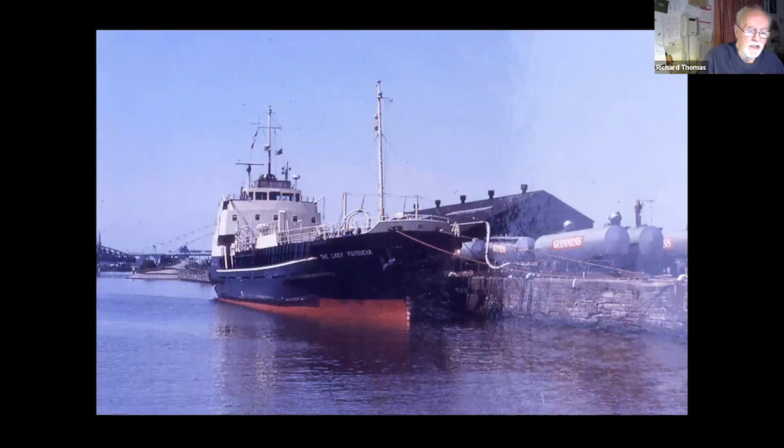Back on the Ship Canal, here's a shipload of Guinness and 6 road tankers. That comes to just over 2 million pints of Guinness, by the way. The Lady Patricia was a registered beer tanker with a capacity of 205,000 gallons.